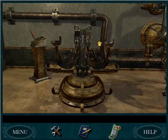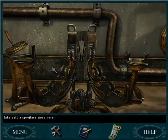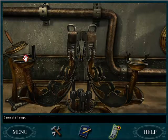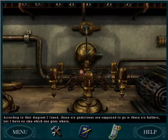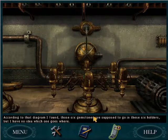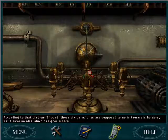Oh. Weird. Okay, so something Jake goes here. A spyglass goes here. I need a lamp. And a lamp goes there. Okay. What else? According to that diagram I found, those 6 gemstones are supposed to go in these 6 holders, but I have no idea which one goes where.